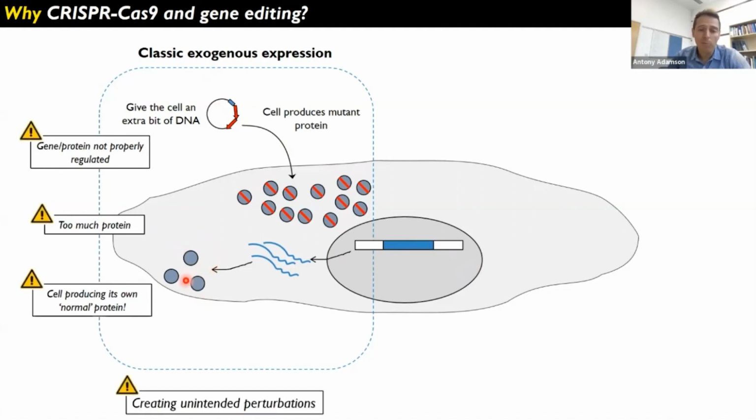So as a result of that, we've got some unintended perturbations. We can still use this technique, we can still build up information and data, but we also have to acknowledge that there may be some errors with the model we're working with.